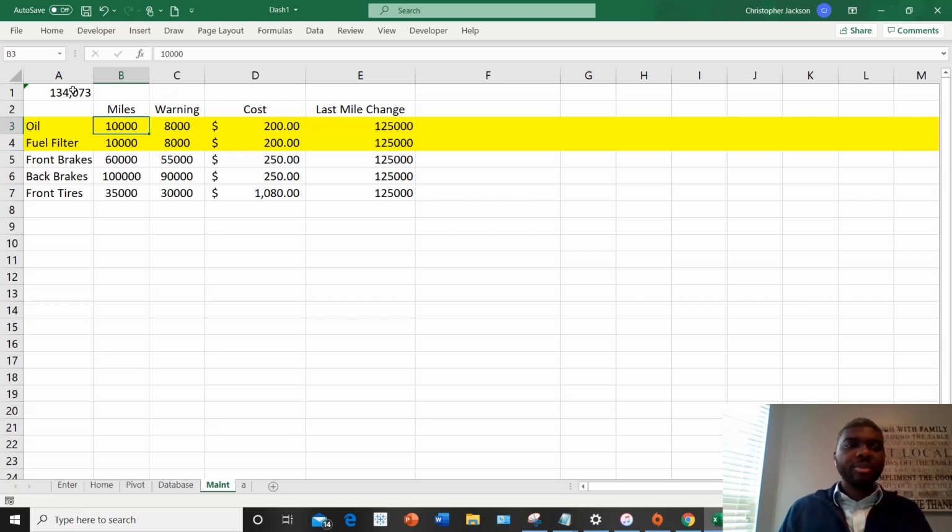Okay? Right here, this number, this is 134,000. This is the current miles on the truck. The current miles on the truck after we had added that 1,000 mile marker. Okay? The 1,000 mile trip from Orlando. And it continues to calculate as it goes.